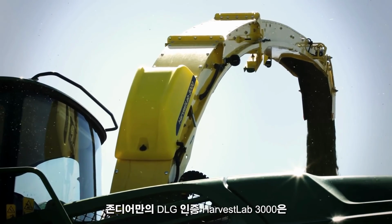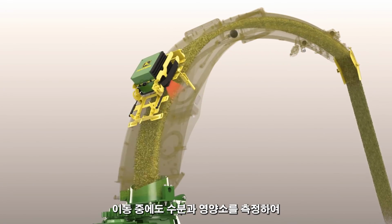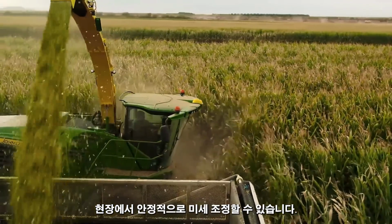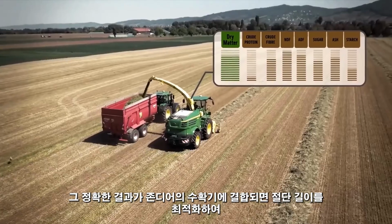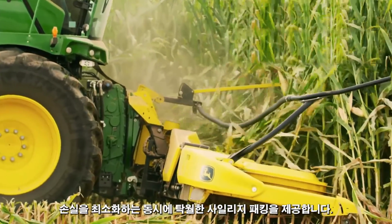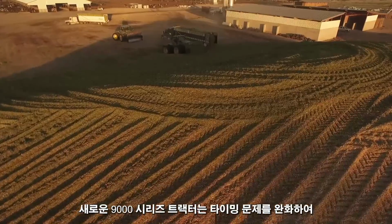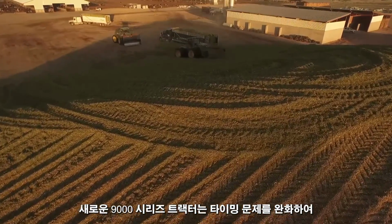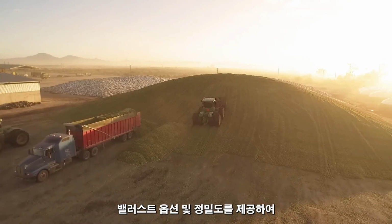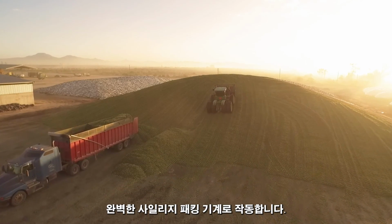John Deere's unique DLG certified Harvest Lab 3000 measures moisture and nutrient values on the go, allowing reliable in-field adjustments to be made on the fly. Its accurate results combined with our harvesters optimize the length of cut for excellent silage packing with minimal losses. The new 9000 series tractors alleviate timing challenges, offering more power, more ballast options, and more precision than ever before, making it the perfect machine for silage packing.